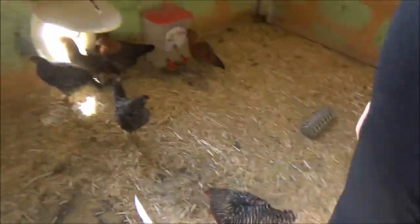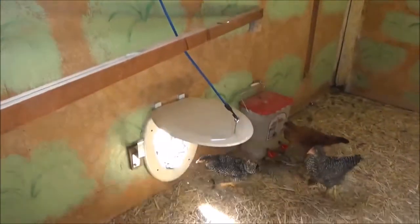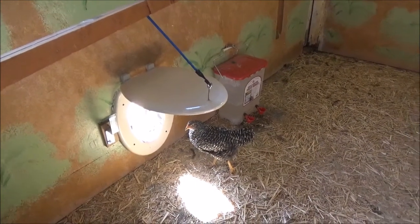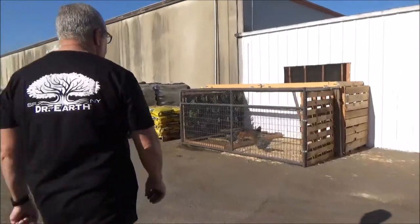And the chickens will roost up here, usually at nighttime. And they're jumping through to go to the chicken run, which we're going to show you next. So this is the chicken run.